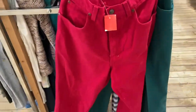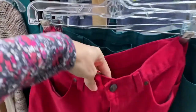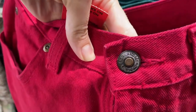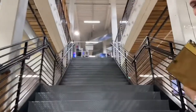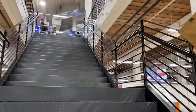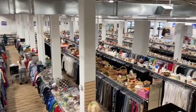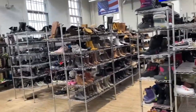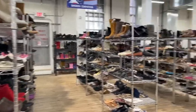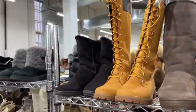And then these 90s red jeans. Kind of hard to see, but. Forgot to take a video when we first walked in, but here's a good view of the first floor. Whoa. All the shoes. If you're looking for shoes, you have to come to this thrift store.